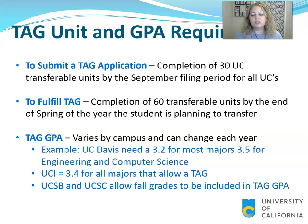The TAG unit and GPA requirements. So to submit a TAG application, again, you need the completion of the 30 UC transferable units by the September filing period for all UCs. To fulfill the TAG, you need completion of 60 transferable units by the end of spring. And the TAG GPA varies by campus and can change each year.